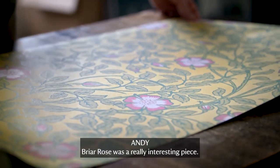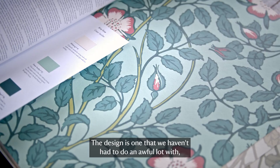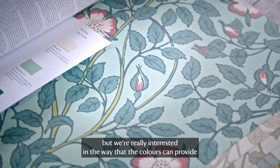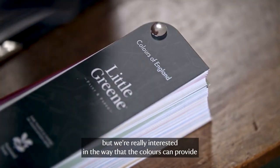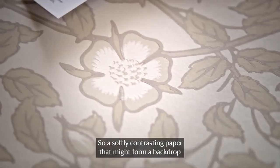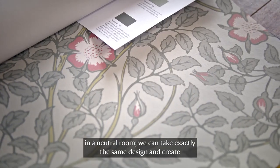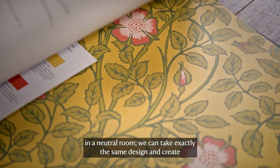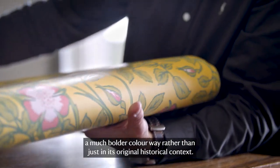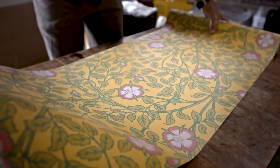Briar Rose was a really interesting piece. The design is one that we haven't had to do an awful lot with, but we're really interested in the way that the colours can provide a completely different interpretation of the same design. So a softly contrasting paper that might form a backdrop in a neutral room, we can take exactly the same design and create a much bolder colourway rather than just in its original historical context.